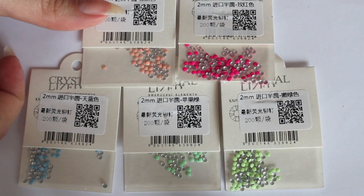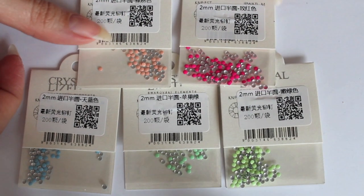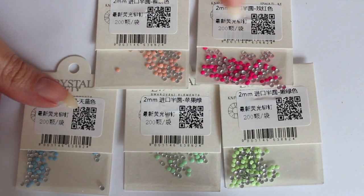Hi everyone! Today I'm going to review these colorful studs from Bornprettystore.com.